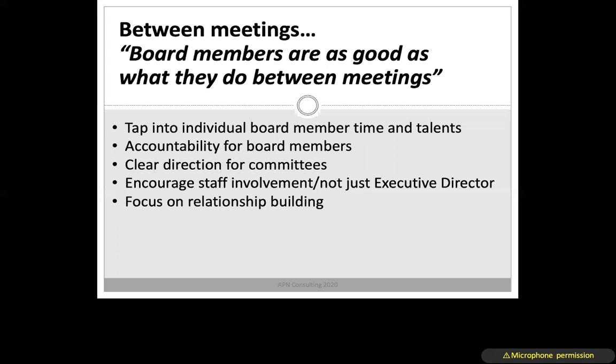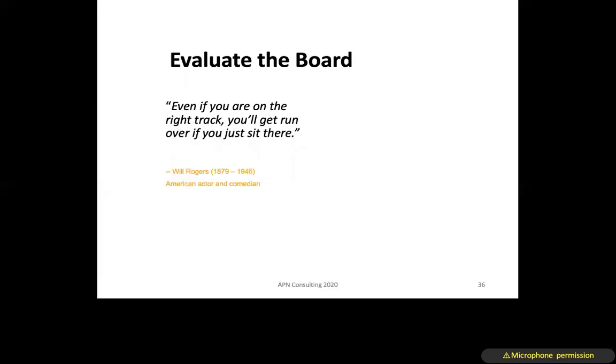Also encourage staff involvement, not just the executive director. So that's a great time, if you have a fundraiser, to maybe have the staff do some calling to the board and let them use their fundraising expertise to work with the board. So really important, you don't want to go silent in between meetings. You want to think about communicating, not over communicating, because there's a fine line, but communicating on appropriate items to board members.